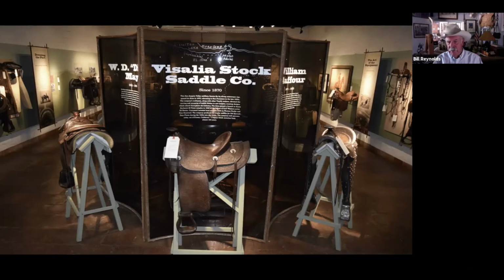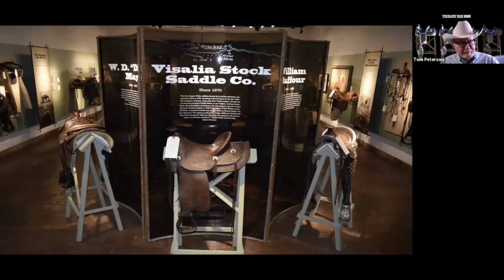And Griff Durham, who is probably the greatest authority on the Visalia Stock Saddle Company living today, was instrumental in helping us with this show. They made the saddles for the Fiesta Stock Horse Show and Rodeo up until 1948, and then in 1949 Jedlicka started making them, and then in 1954 Dick May made them for a few years.